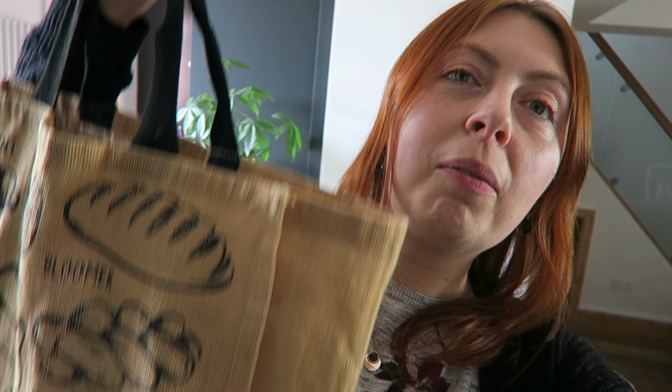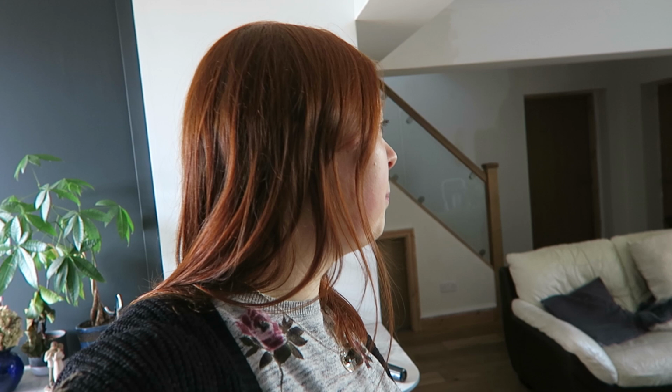I joined the library and had a nice chat with the ladies, and I said, how many books is the maximum? They said 12. So I got 12 picture books. And I told them that I'm writing.